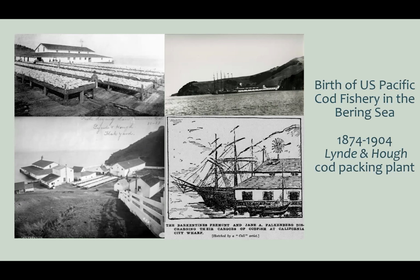One of the first major activities on the campus was a business that was launched in large part as part of the birth of the U.S. Pacific cod fishery in the Bering Sea up near Alaska. The cod was caught on these summer deployments, and they would salt it in the holds of the ship, and schooners would come back down the Pacific coast, and they would discharge their cargo at these cod packing plants.